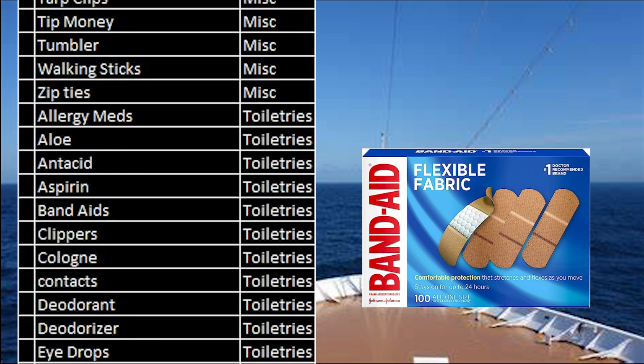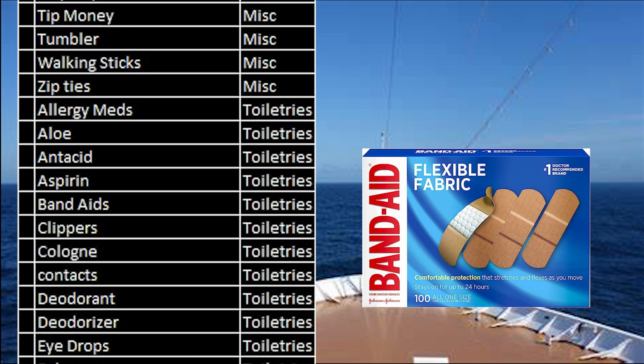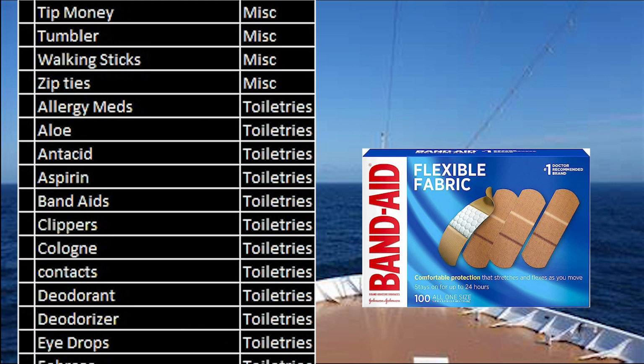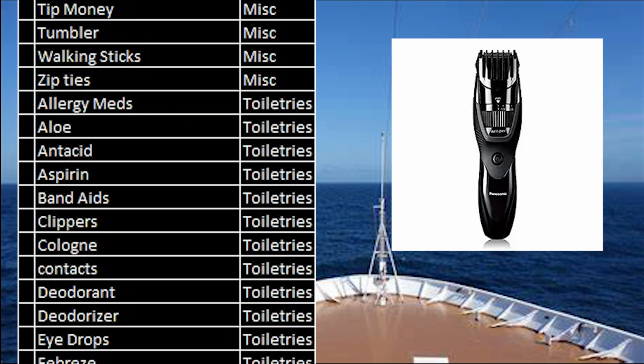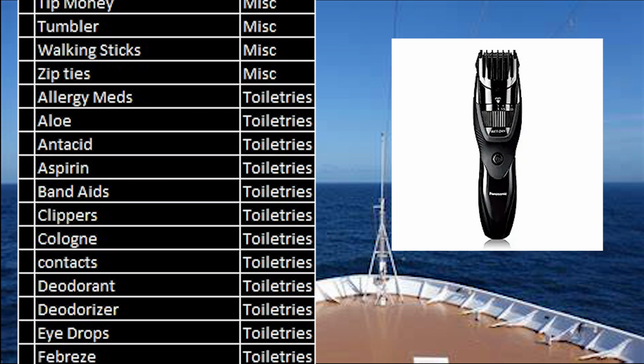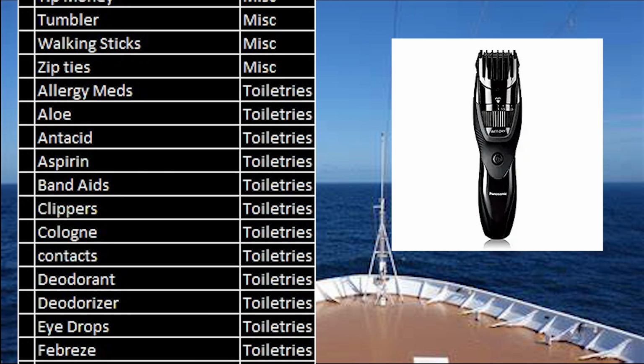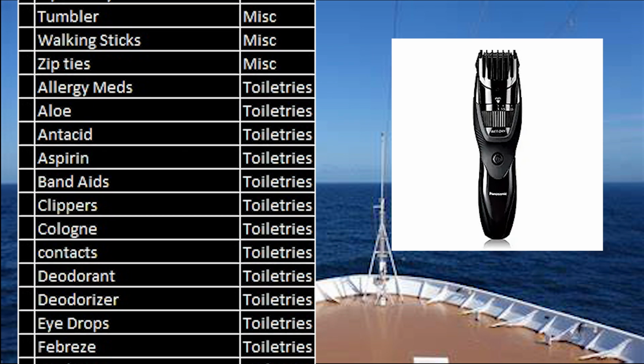I can even throw them in my backpack if I'm going on shore and I'm doing a lot of walking and I think I might get a blister or something. I'll slap some Band-Aids in there. Clippers, these are rechargeable clippers that you can trim your hair with, or sometimes I shave with them. If I don't want a close shave, I'll just kind of clean up with the clippers.